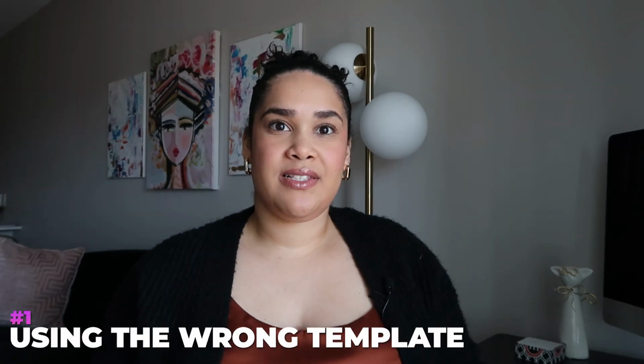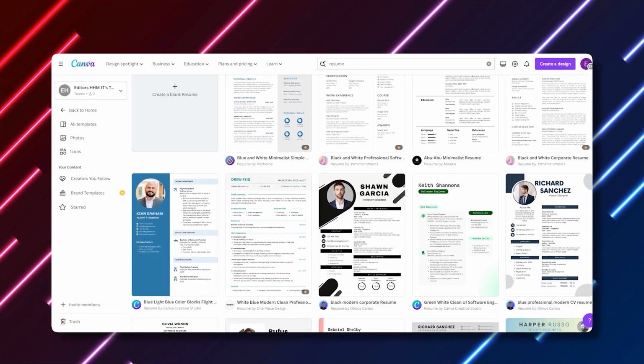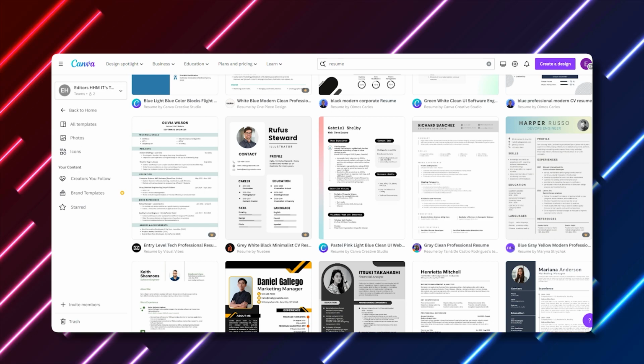Now, the first resume mistake is using the wrong template. A lot of people tend to use one of those very fancy templates that you can often find in Canva. I am someone who's definitely made that mistake, where I had this really pink and all decked out resume, and I thought it looked amazing, and it did, but it's not going to help me when I get a job. Because a lot of employers use the ATS system, which is an applicant tracking system.